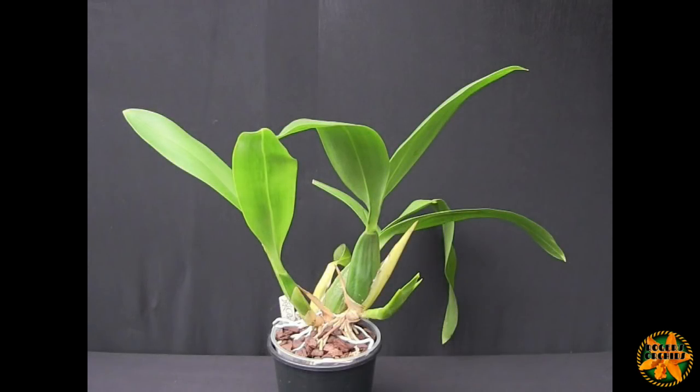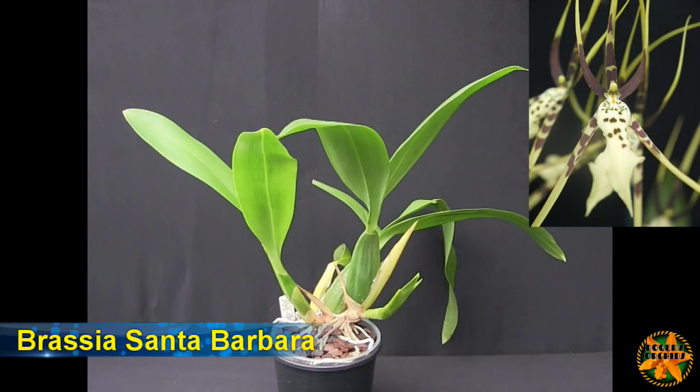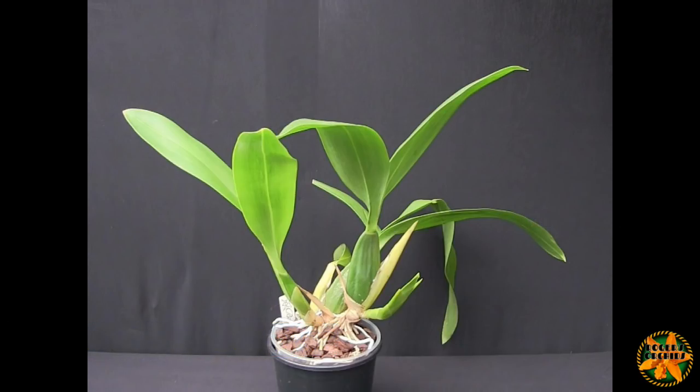Now this Brassia was bought at the same trip to Burnham's when I got the giant thing that's currently on the floor so that I can film. Yeah, Brassia Santa Barbara. Nice looking blooms, quite large, and at this particular point the blooms had already gone, and we had new growths pushing out.